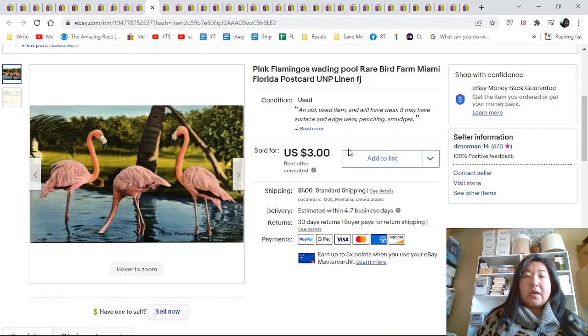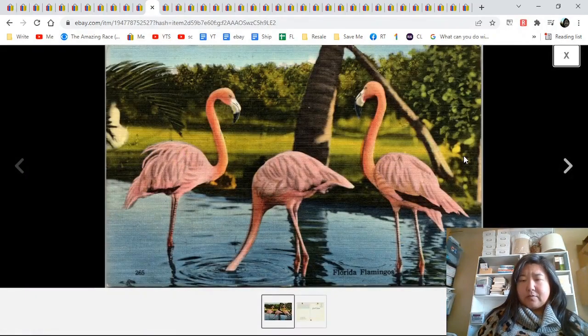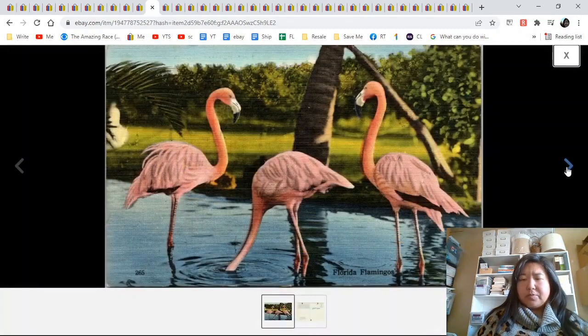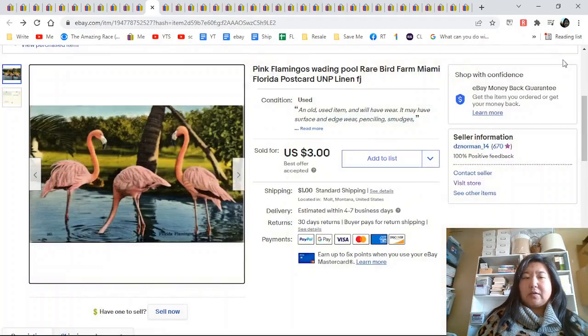$14.97. Pink Flamingos, Pool, Rare Bird Farm. Okay, what did I say? Rare Bird Farm. I don't usually put the word rare in there. So the pretty flamingos, yeah, it is actually called Rare Bird Farm, because I don't usually put that in the title, even if I think it's rare. Because the thing is that the next day somebody could post 10 of the card, and there goes your rarity.